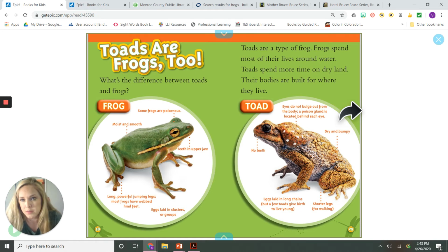Toads are frogs too. Do you know the difference between toads and frogs? Toads are a type of frog. Frogs spend most of their lives around water. Toads spend more time on dry land. Their bodies are built for where they live. This reminds me, one of my favorite books is called Frog and Toad. So it's kind of neat to see how they might be the same or might be different. Let's read a little more.